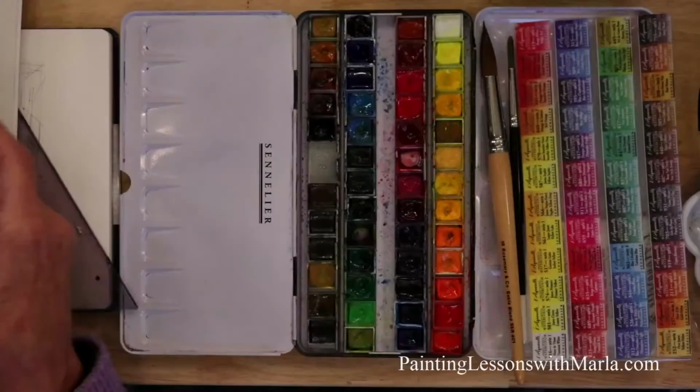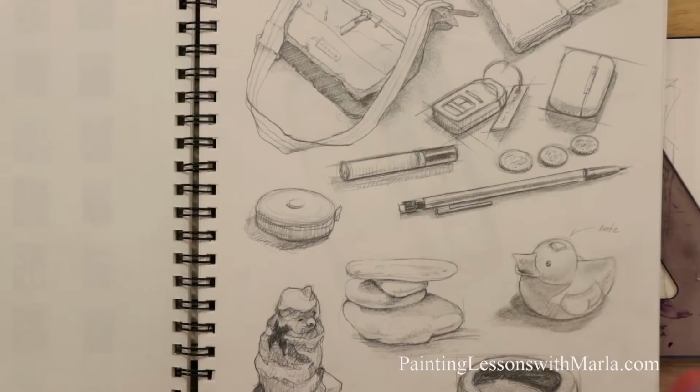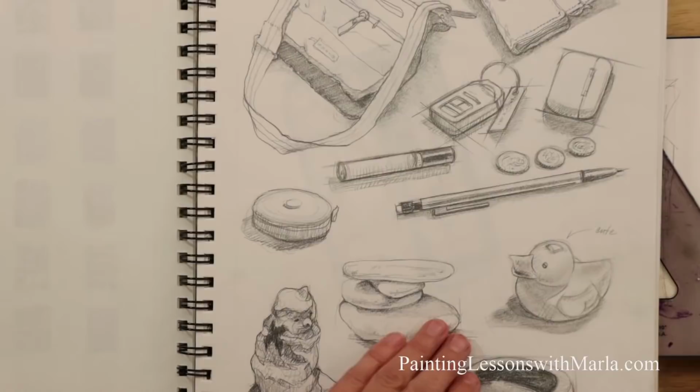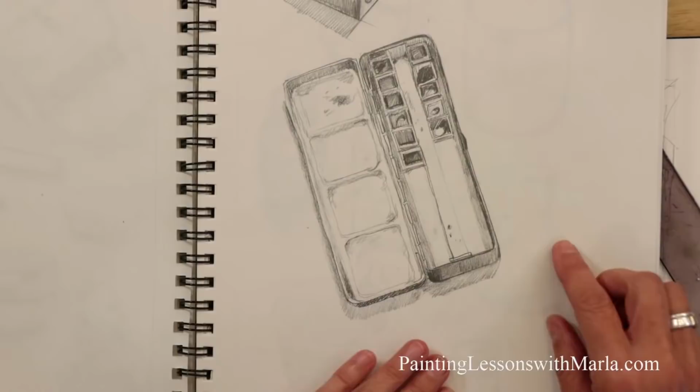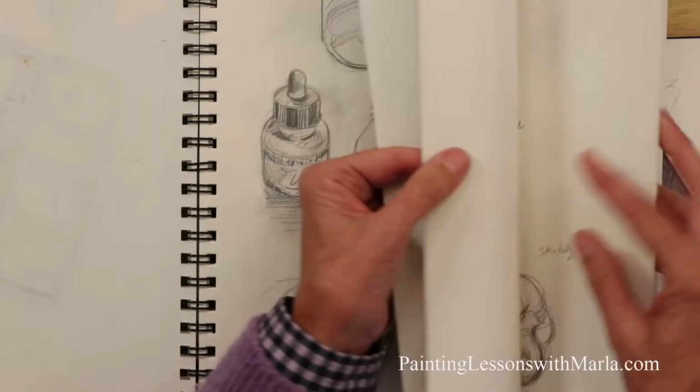It's amazing because I had this idea that I was going to draw everything in my house, every item. Starting with my purse, this is all the stuff in my purse, little stuff that's lying around. It's kind of amazing. And I have tools of the trade. I haven't finished this one. And then ellipses. Of course, it's always good to practice ellipses. Let's see what else I've got in here.